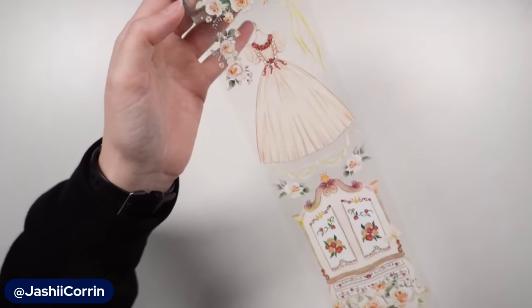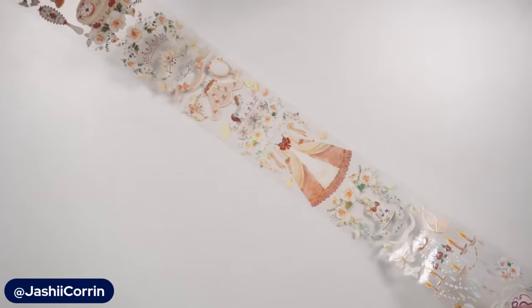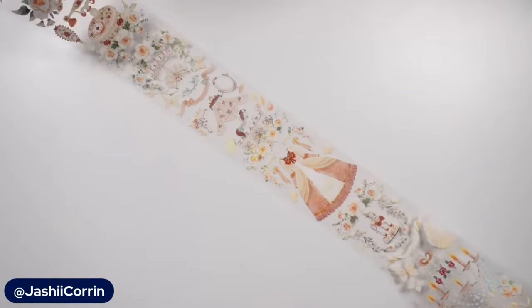Okay, we do have two different dresses. We've got this one, which is very puffy sleeves, cute. And then all the way back here, scroll, scroll, scroll, we have that kind of dress there with the more streamlined sleeves with the bow on the front.